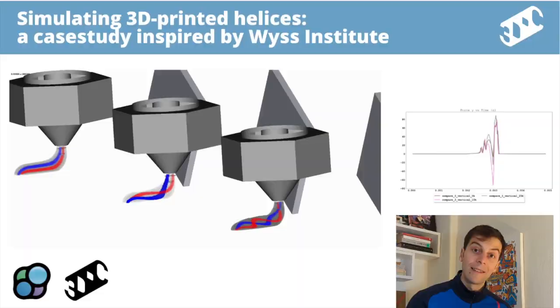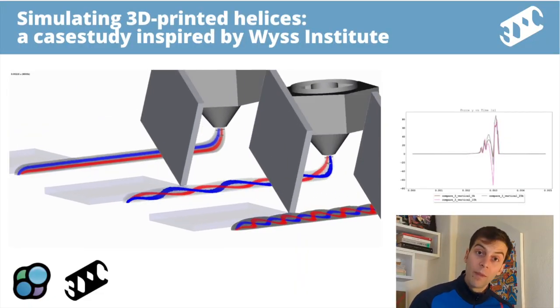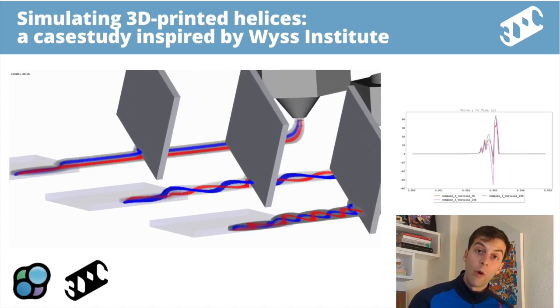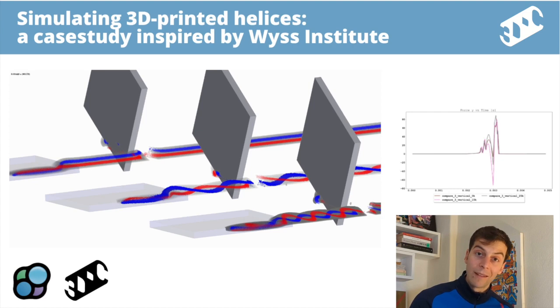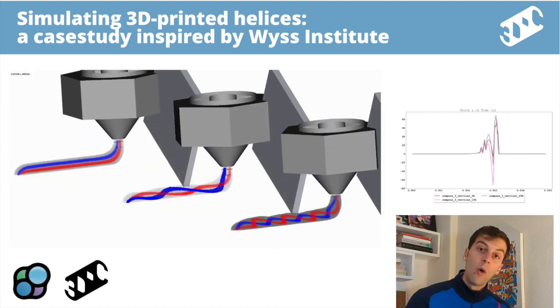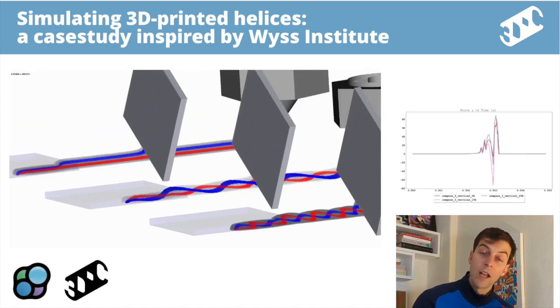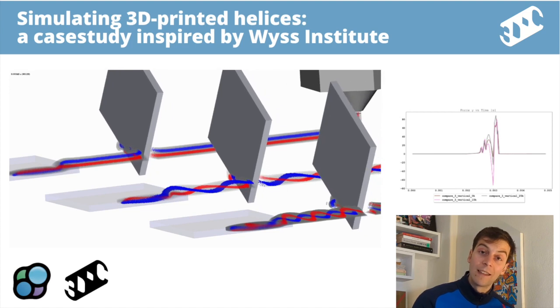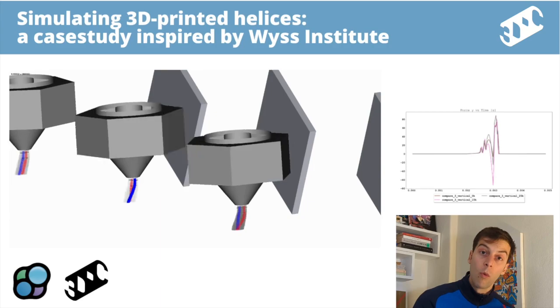Moreover, we showed that a digital experimental setup could be performed in order to monitor forces and shear stresses applied to the filament. We believe that moving particle simulation, widely applied in the automotive and food and beverage sectors, can also be integrated in the workflow of R&D in the 3D printed world.